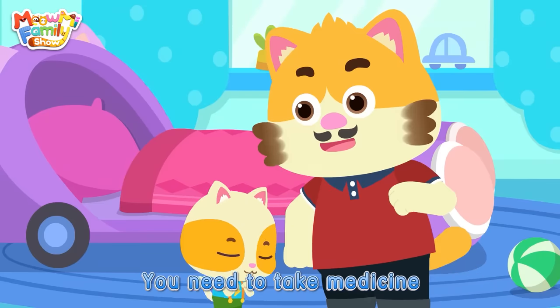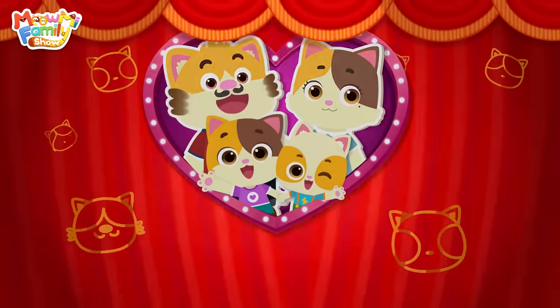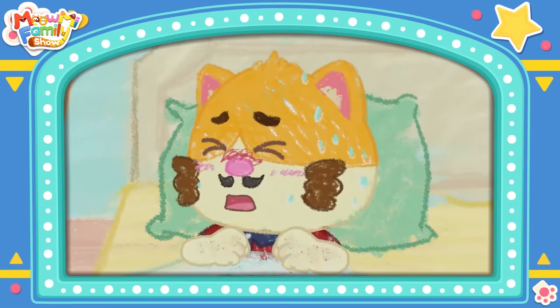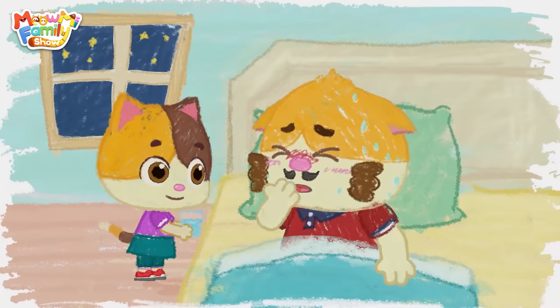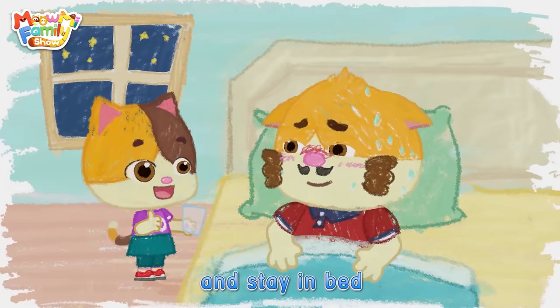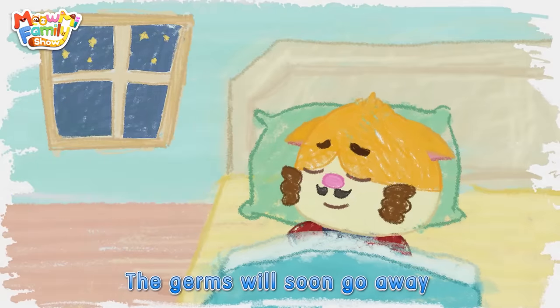You need to take medicine when you're sick. It'll help chase germs away. Meow. If you don't feel well, take some medicine. Drink plenty of water and stay in bed. The germs will soon go away.